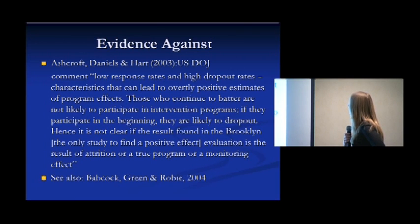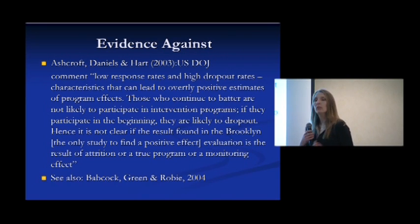study found low response rates and high dropout rates. Of the characteristics, one had an effect, one had no effect. But the one that had an effect was high dropout, low response rate. Those that continue to battle are not likely to participate in the intervention programs. If they participate in the beginning, they're going to drop out. Hence, it's not clear if the result found in the Brooklyn study, which was a very small effect, is actually the result of the evaluation or the result of dropout.